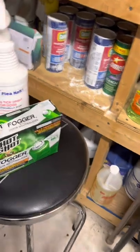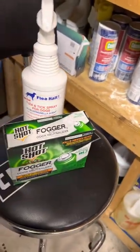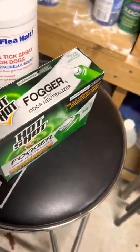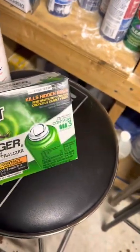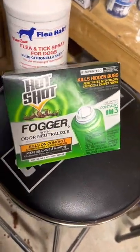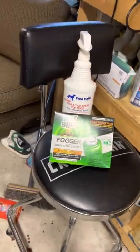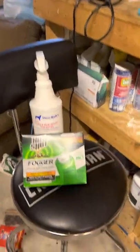And we are going to show you some products for your dogs. If you see them itching, you know, you don't put harmful flea collars on your dog. These are some products that can prevent. So we're going to use this fogger. And we're going to try this thing out today. Let's give it a try.